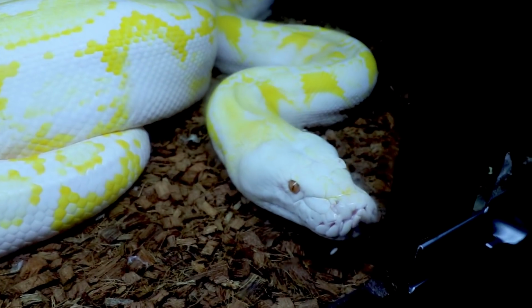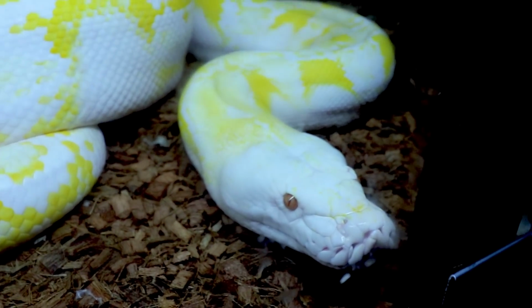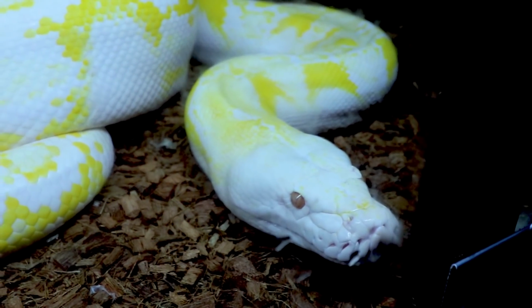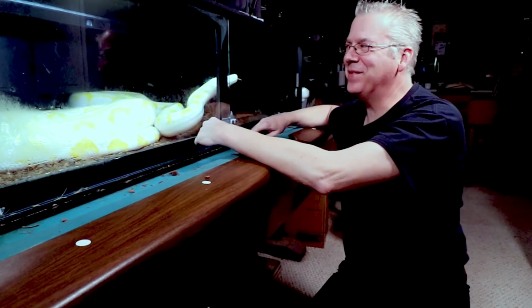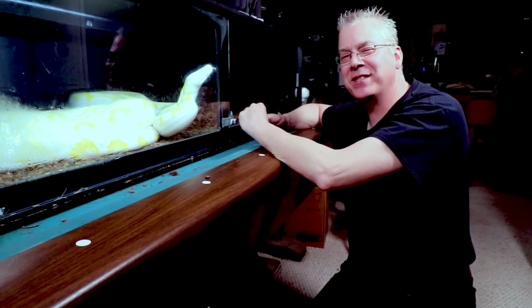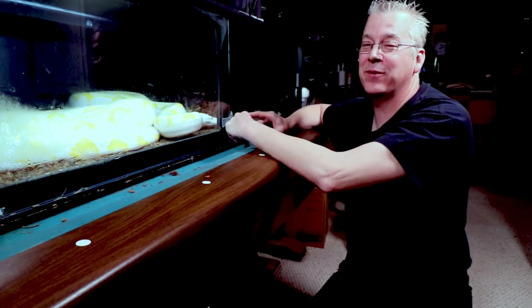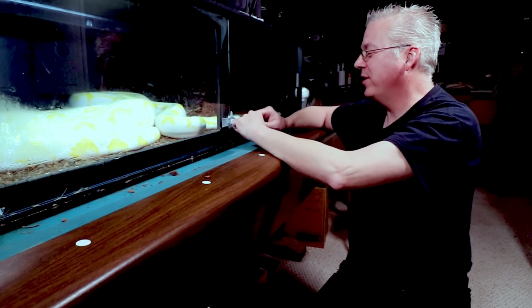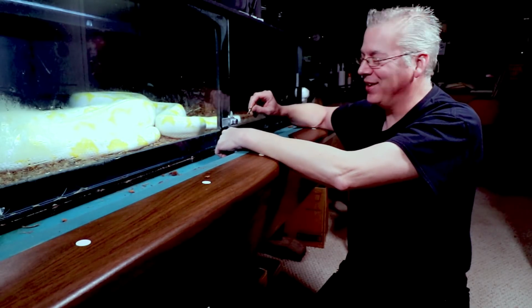But what I'm going to do is actually open this enclosure and give you an up close and personal look at Lucy. Alright, so I have to admit, when it comes to big snakes like this, I'm not really afraid of these snakes, but I do have the ultimate respect for a big snake like Lucy. You definitely have to watch out when you're handling a snake like this. So I keep her under lock and key.